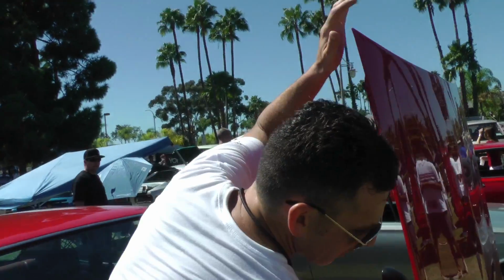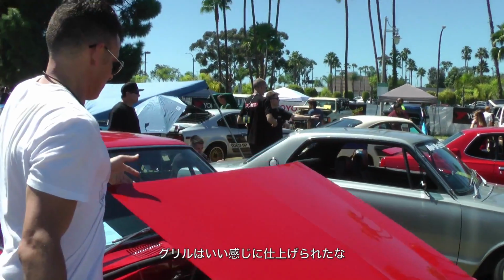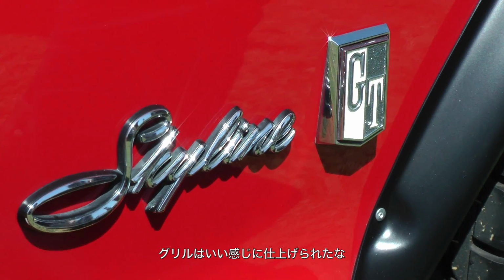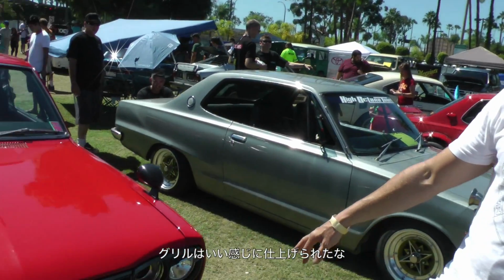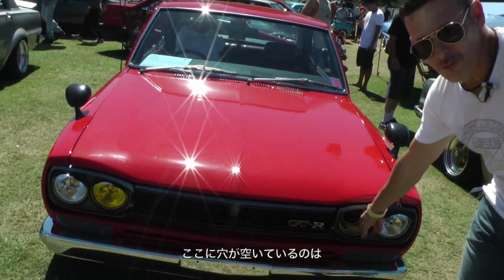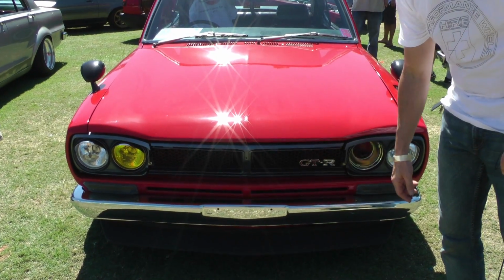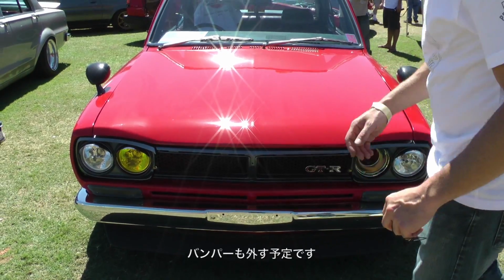That was my goal. My grill has come together. My grill is looking good. A lot of people are questioning why this is open, but we know why. We're going to run some hoses through there. Probably going to try pulling that bumper off real soon too and seeing what happens.